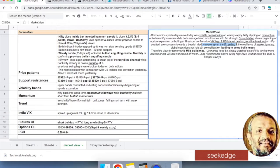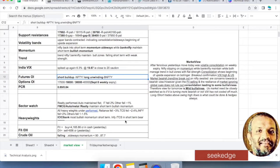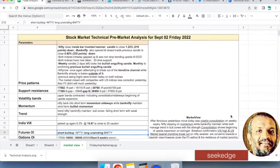But still, the price patterns show that there is consolidation, and Bollinger Bands also indicate consolidation. The kind of moves, buying from the bottom and all that, indicate that there is a chance that the market may not crash down. There are good supports on the downside. So cautiously, mildly bullish is my view for tomorrow. But you have to closely watch what happens, and the view could change to mild bearishness in case the US market makes a 500-point downfall again today. So you have to watch that tomorrow pre-market.